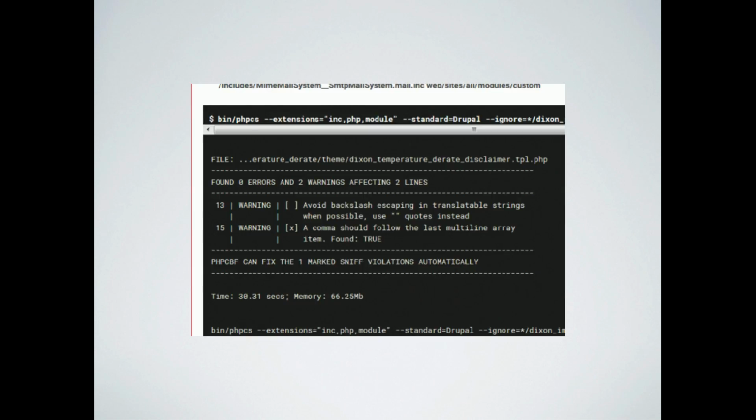So you can see here it had two issues. Warning number one was to avoid escaping with a backslash in translatable strings when possible. That's on line 13 of this tpl.php file. As well, I missed a comma on the last line of a multi-line array. And that's on line 15 of this file. PHP Code Sniffer actually contains tools to fix some of these automatically for you. So you'll notice this one here has an X, and it tells you PHPCBF can fix that for you automatically if you want, where it will run through your code and try and fix it and add the commas, add the extra blank lines as needed. Some things it can't fix, such as the backslashes. Some things it can.